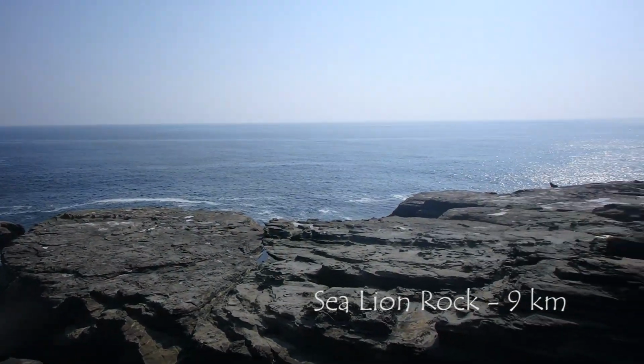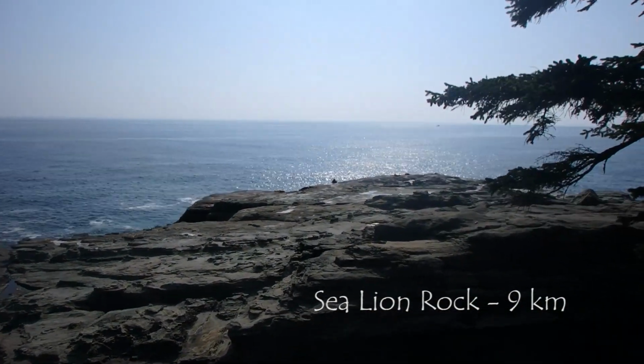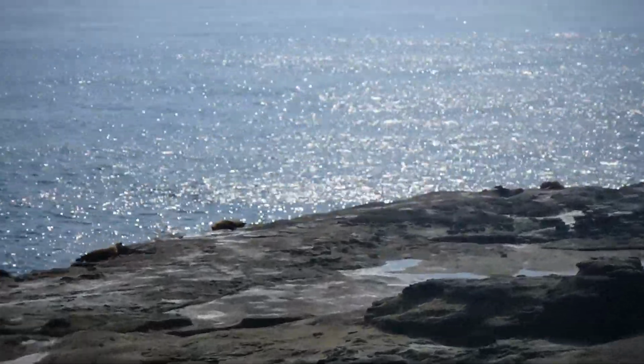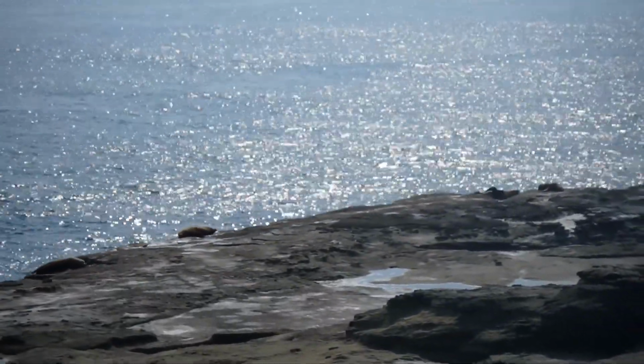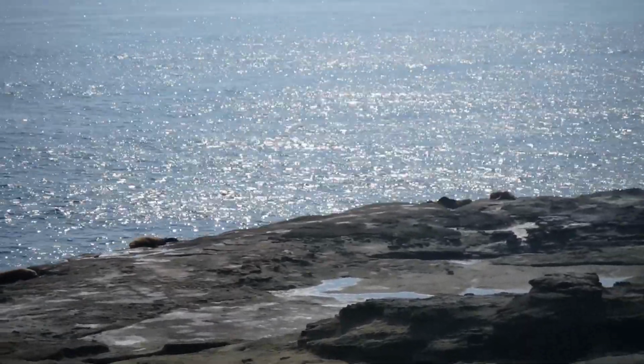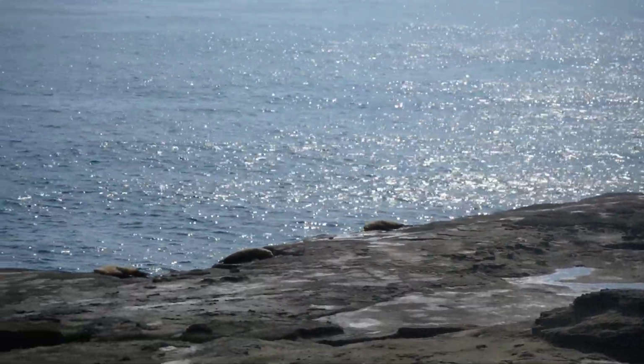This is Sea Lion Rock or something. There's some huge sea lions over there. They've gotta be like 1,000 pounds. Oh, you just hiccuped. And they've got the hiccups. Just basking mostly.